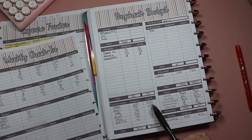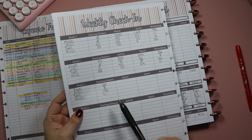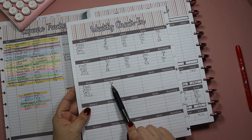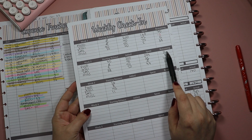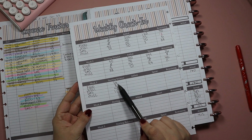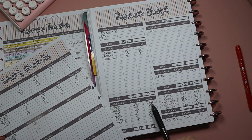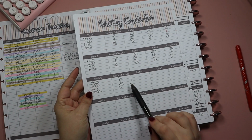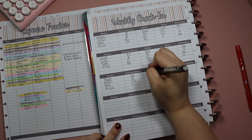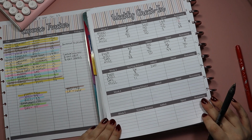So while I only took $200 out of this paycheck, I had more than that to work with because I had a starting balance in there. The amount that I had remaining at the end of last week is my starting balance for this week. So I started with $26 already in my envelope, and then I added $200 to my food envelope, which gave me a total of $226 to work with for the week.